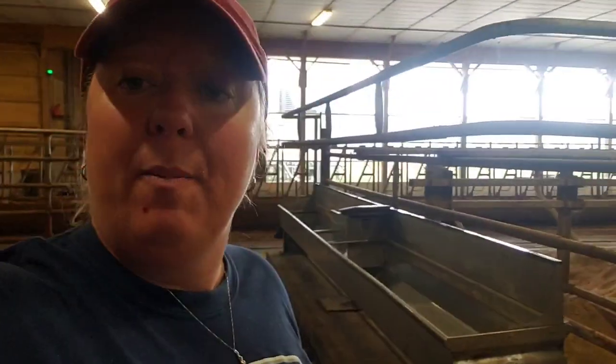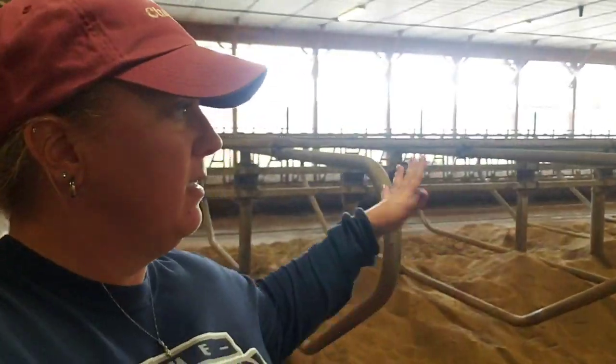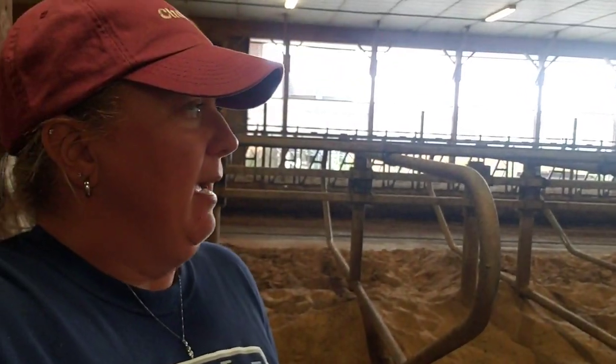Lots more to do still. The people that bought the metal in the barn, all these stalls that are over here, are going to start dismantling them, and that'll really make the barn look different. So all of these over my shoulder are all going to leave the barn within, it sounds like, a couple of weeks. So that's really going to change the look, but I thought I'd share.